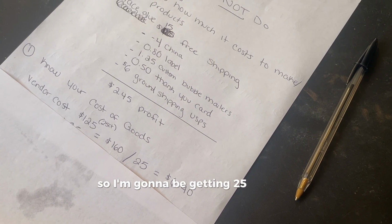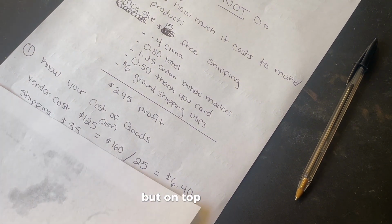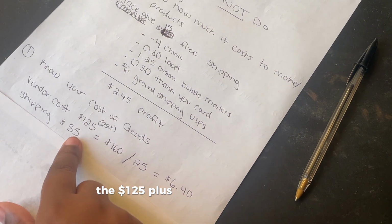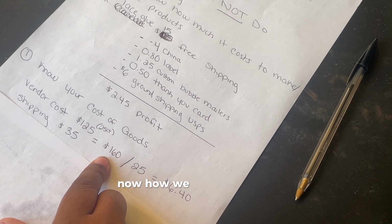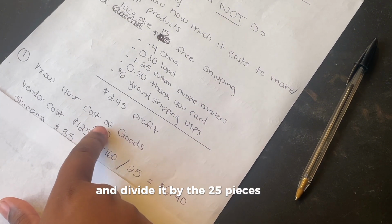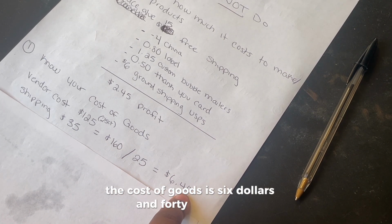I'm going to be getting 25 count of lace glue from a Chinese vendor. They're going to be charging me $125, but on top of that, they're also going to be charging me $35 for shipping. So all together, the $125 plus the $35 in shipping comes up to $160. Now, to get the cost per one, we're going to take this $160 and divide it by the 25 pieces that I'm getting all together. So when you divide 160 by 25, the cost of goods is $6.40, y'all.